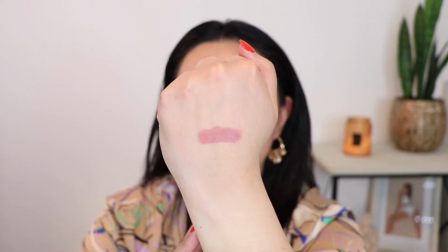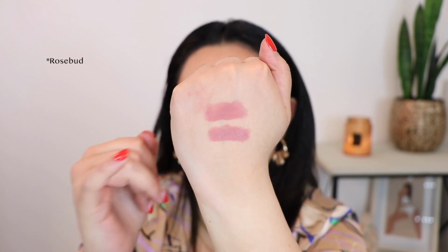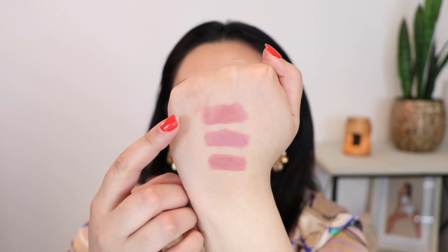Immediately when I applied this, I thought of the Charlotte Tilbury Pillow Talk lipstick that I have, which this actually looks a little bit better on me on its own than Pillow Talk does. Actually, you know what? Let me swatch them because I do have them here. And then I have two other lipsticks that I want to compare this with. So this top one is Pillow Talk. This here is Rosebud. And then a few days ago, I pulled out my Sisley lipstick. This one is the Le Fido Rouge in the shade Beige Manhattan. And the moment I applied this, I was like, wait, it's another lipstick that looks so much like Rosebud and Pillow Talk. So there we go.